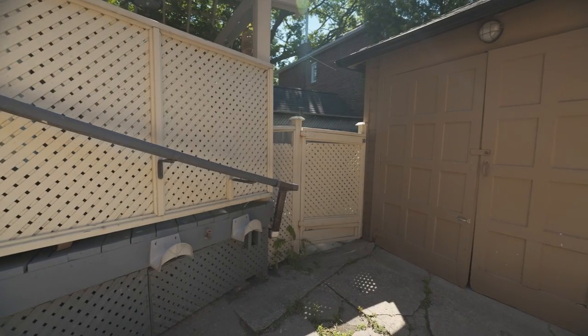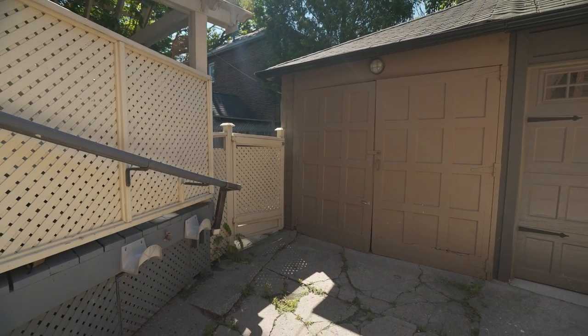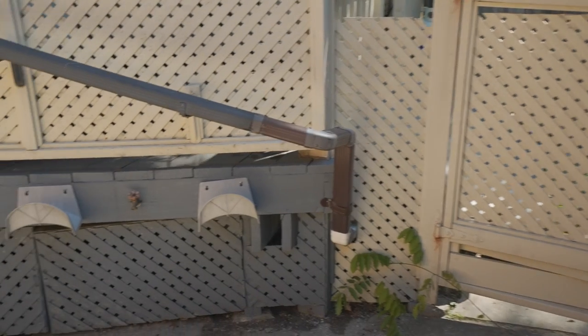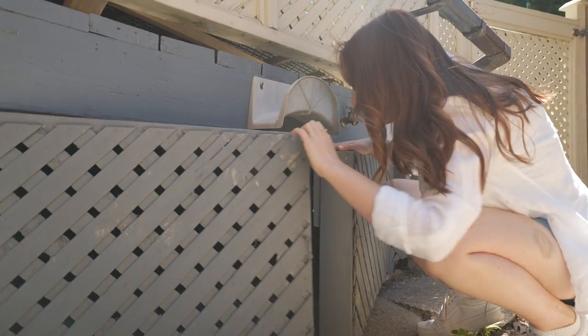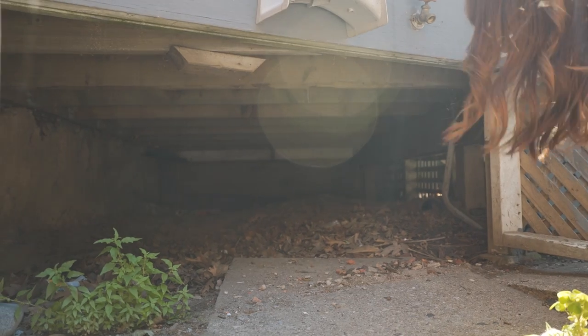So I'm going to redo the top of this. I think I'm gonna be doing stone pavers, but that's something I still haven't finalized with my contractor. And then over here, this is kind of like nothingness right now. What is under here? Hello? There's just a lot of pipes coming out and around. Glad to see nobody's living under there though.